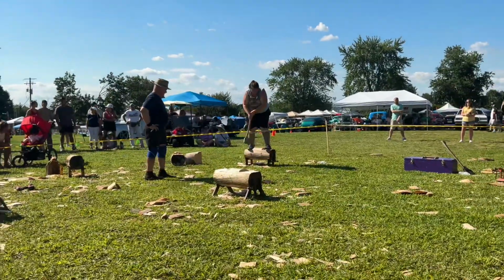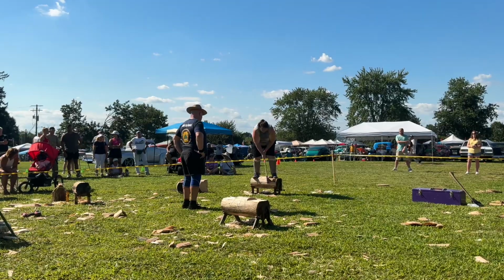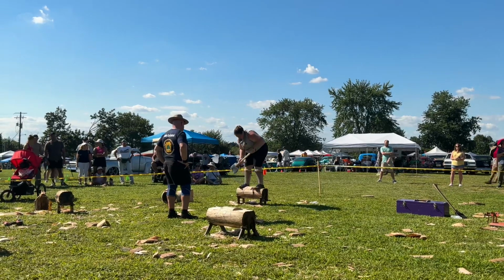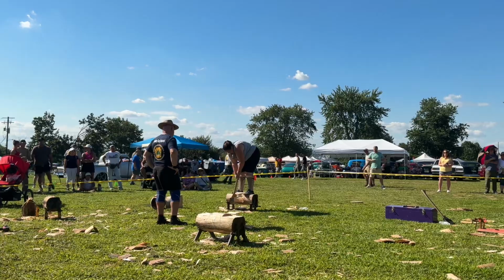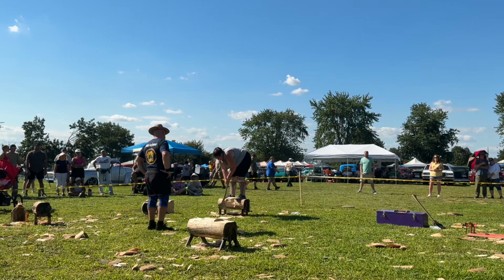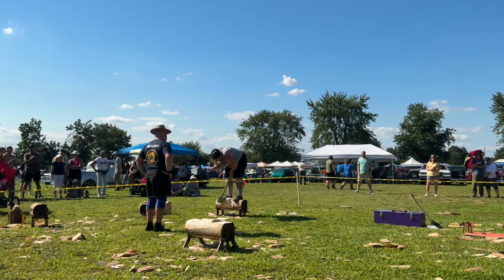Good opening hits from Renee Wilson. The axe seems to be liking that block. She'd like to go back and reshoot that one hit. I don't think she was happy with it.